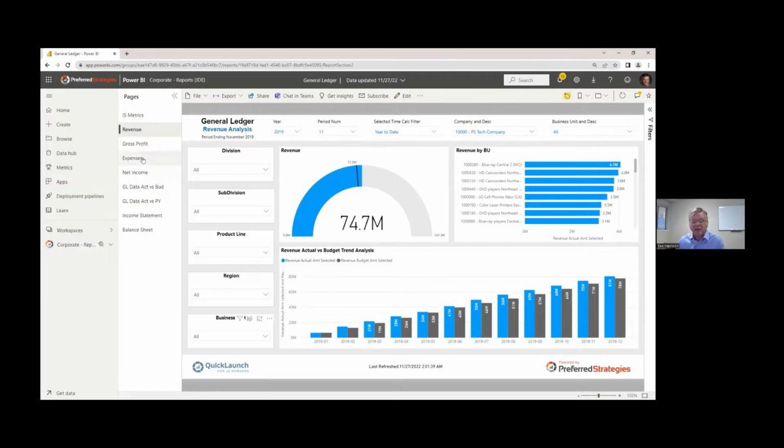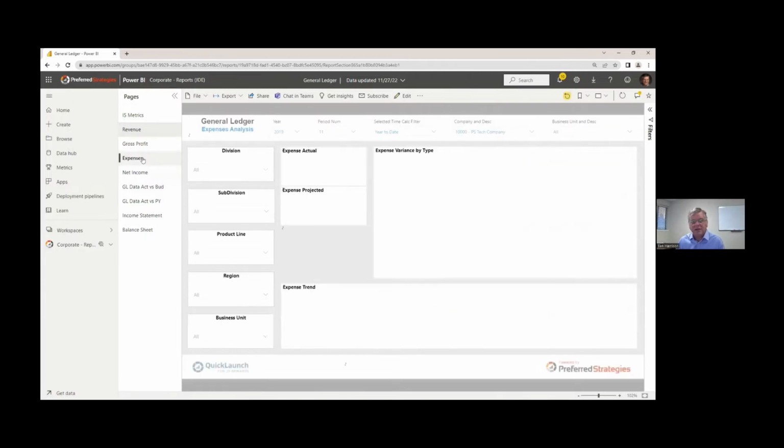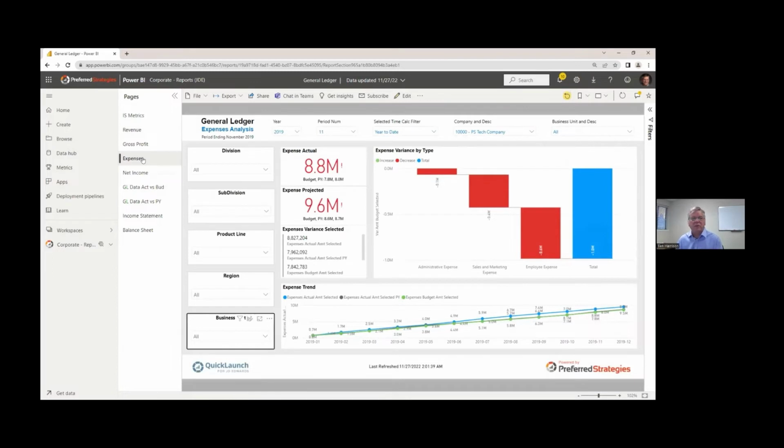I want to jump down here to the expenses tab. Another thing, again, these are all reports that we've built over time, but I might start figuring out how do I best use the right visual for the right job? We find that waterfall charts are really good at variances.